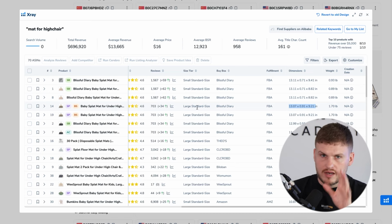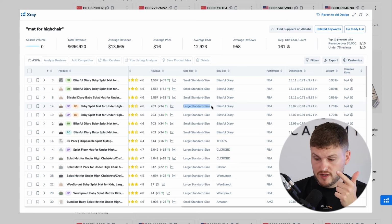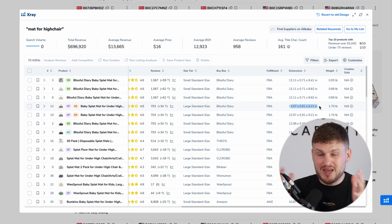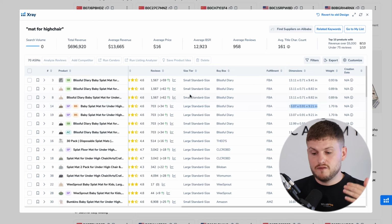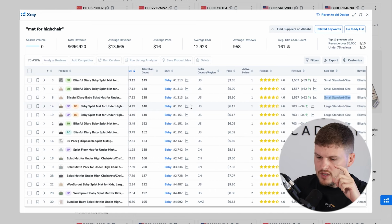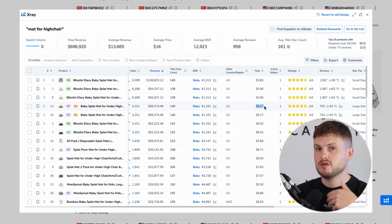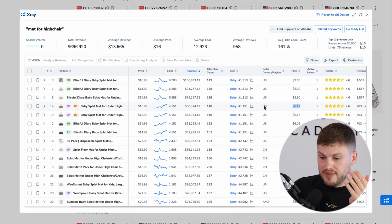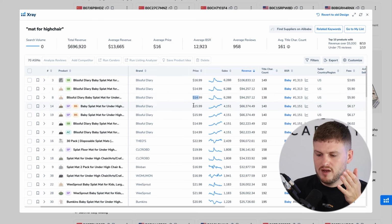That might not sound like a lot, but it means this person is paying more in fulfillment fees and storage fees when potentially they just need to make their packaging a tiny bit smaller to fall into the small standard size. They're going to save some money there. If we have a little look, their fees, this one's $5.90, this one's $6.17. Again, that doesn't sound like much, but when you're multiplying it by thousands of units, that means this company right here has to charge a dollar more than this company, but they could be making the exact same amount of profit.